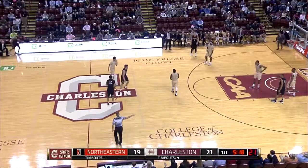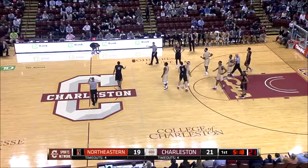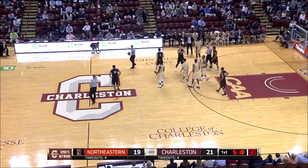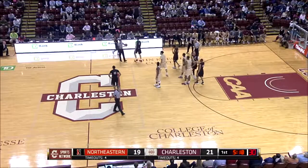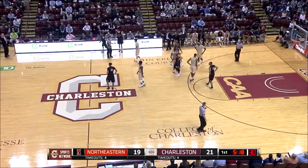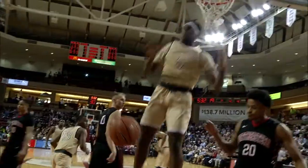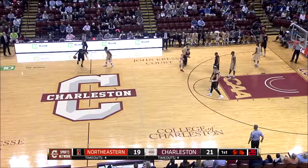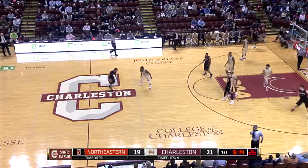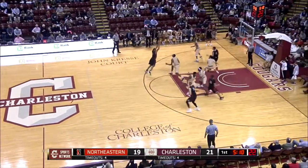Near steal by Grant Riller, but instead a foul, as he definitely got too much of Bolden Brace's arm, and that'll be the 5th team foul against Charleston. Northeastern, they've been whistled for 4 fouls. As Devon Begley will check out of the lineup, Sean Osius will check back in for Northeastern, who has the basketball.